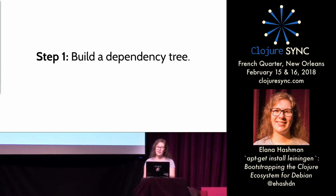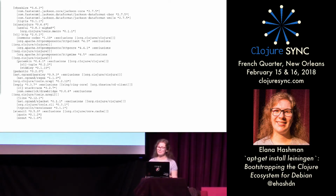That's not that hard. So the first thing I did was build a dependency tree to see what dependencies one would need in order to package it. Here's that tree. It's kind of long. That's a 10-point font. And actually, that's not Leiningen's full dependency tree. I couldn't fit that on the slide.